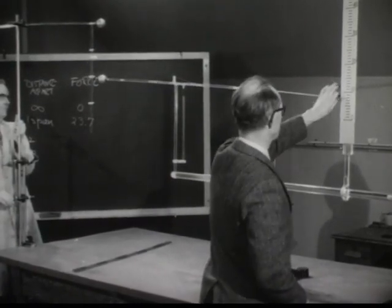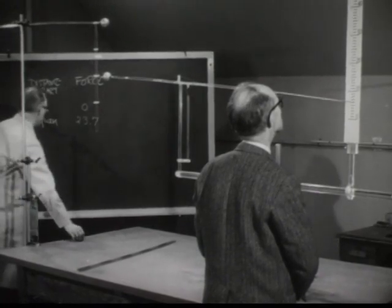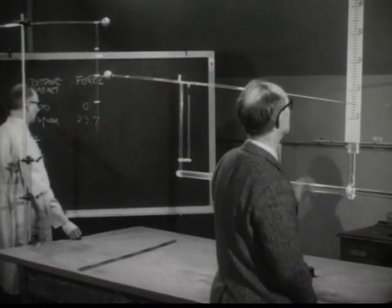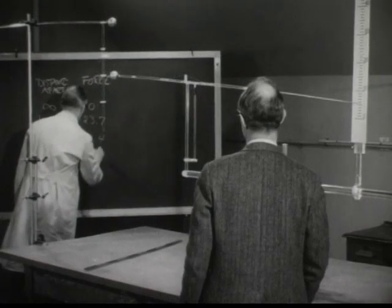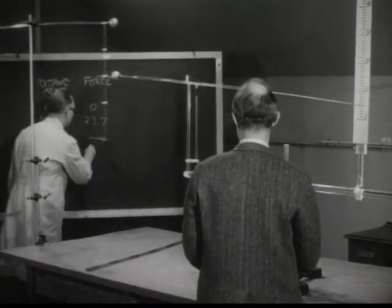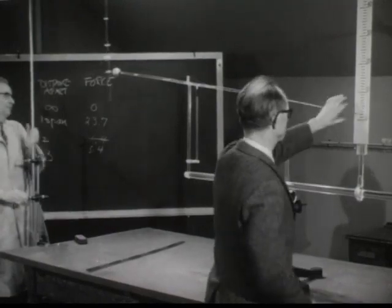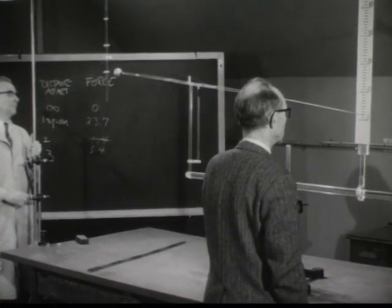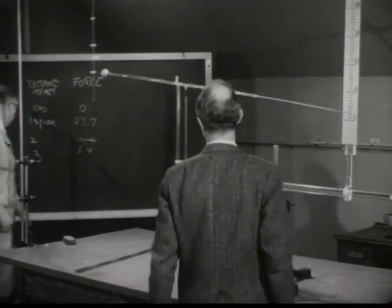Go further up. Okay. Encourage the pointer to stop moving. Between 4.8 and 4.0, about 4.4, please. 5.4, sorry. Thank you. Now move to 3 spans. Still smaller force. About 2.5. 2.5.